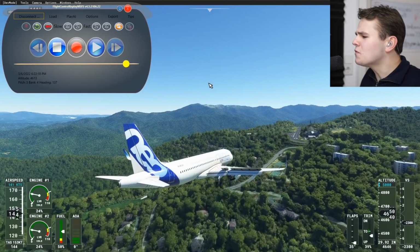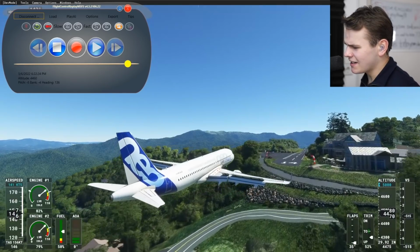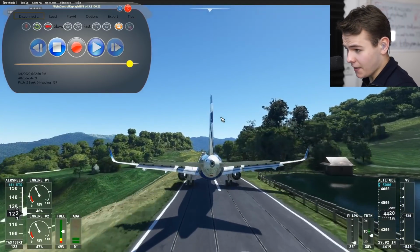Alright, that has been for sure a very interesting landing. I don't like how this runway is kind of broken, you know? This has been a very late landing. I should have touched down earlier. But other than that, this is actually quite doable. We didn't hit any wing on the mountain.